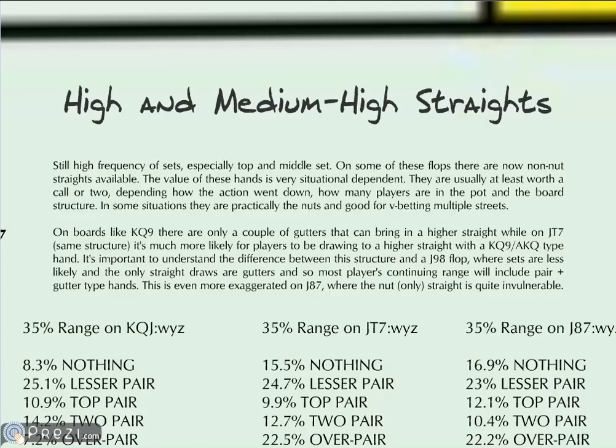And then in other situations, the second nut straight is obviously the nuts, because the nut straight is heavily discounted when an opponent takes a line that's just a very passive line most of the time. You can treat the second nut straight as the nuts. So another difference is that on boards like king, queen, 9, there are only a couple of gutters that can come to put higher straights out there, while on jack, 10, 7, that's the same basic structure. There are obviously a lot more overcards, and the king-queen and ace-king-queen combos are going to be much more likely, or the queen-9 also.